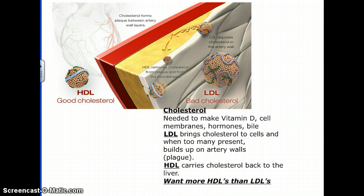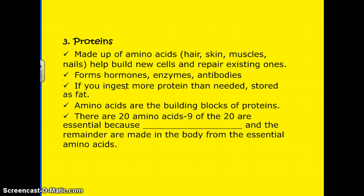You want more HDLs than LDLs in your body. Proteins are the third nutrient. They're made up of amino acids, which are known as the building blocks of proteins. They help build new cells, repair existing ones, form hormones, enzymes, antibodies, and help with all different types of cells in your body. So if you ingest more protein than needed, it gets stored as fat, just as carbs do.